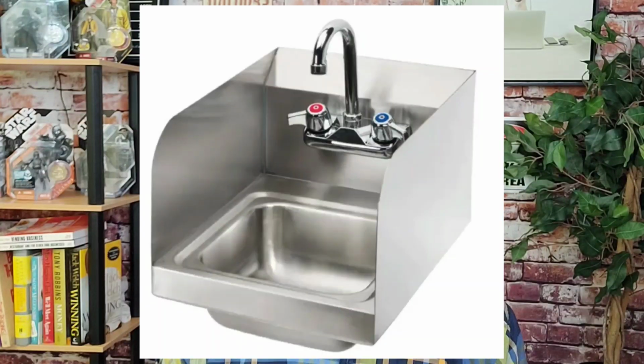That's going to be a separate sink that has nothing to do with the 3-compartment sink, in order for you and your employees, of course, to wash, sanitize and clean their hands. And then, of course, some type of paper towel dispenser or something where they can dry their hands off as well. So number one is going to be that 3-compartment sink. Number two is going to be your hand washing sink.